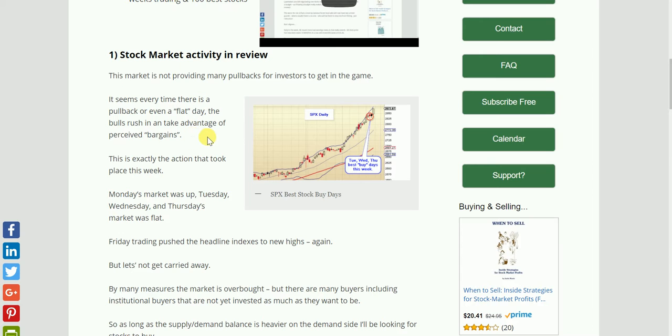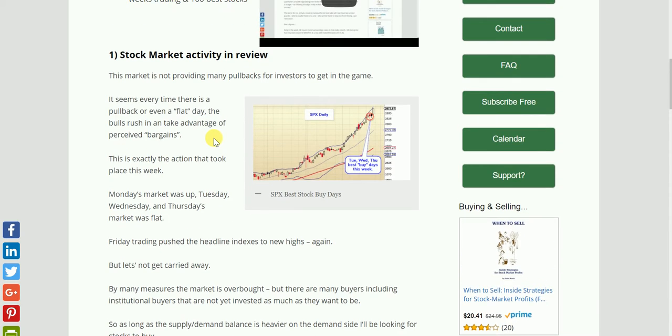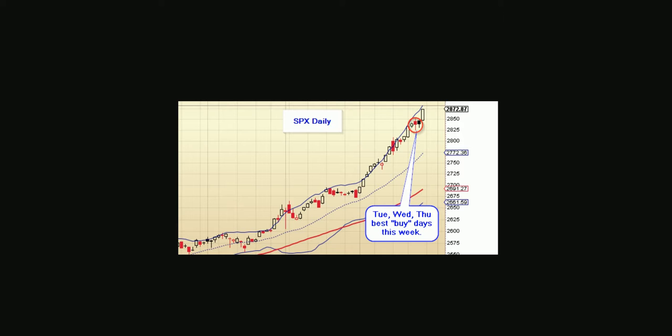I'm always amazed at the number of media articles that come out and say next week is the week the market's going to fall apart, and then on the same page you can see that the market's going up again. Well, last week the market did go up, even though I was a little bit nervous about Tuesday's action, but that has been completely erased. So let's take a quick look at this chart, and what we're going to talk about here is the fact that this is a very strong market.